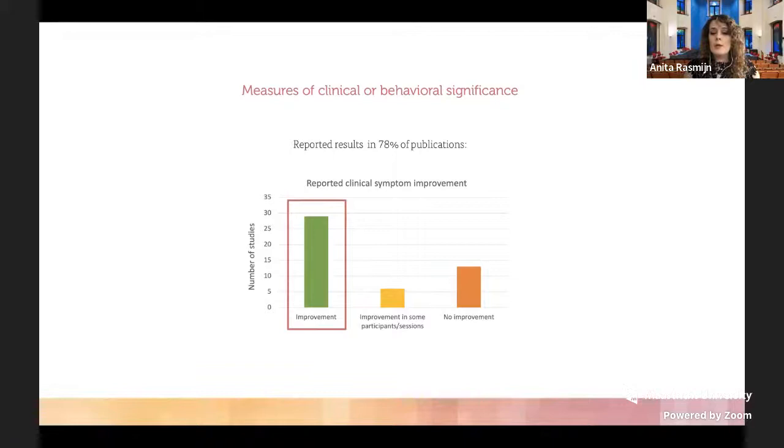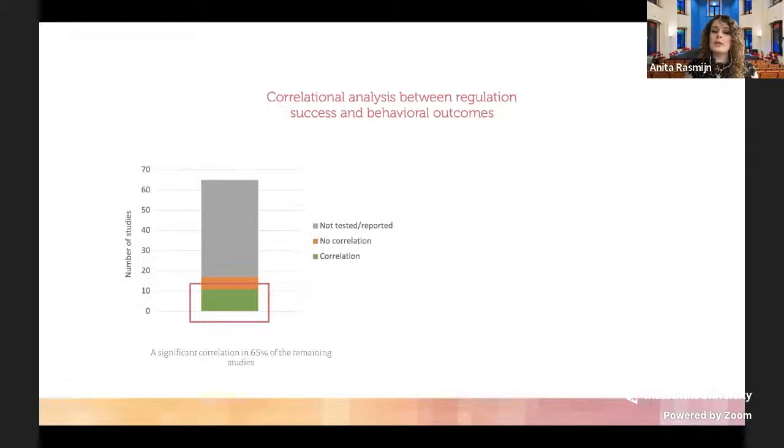In order to check that, we looked at the third point, and that is the correlation analysis between regulation success and behavioral outcomes. So in the studies that indeed included a correlation analysis, about 2/3 of them, again, report a positive correlation. In practice, this means that the participants who could gain good control over the selected brain area and perform better than, for example, the rest of the participants also experienced stronger symptom improvement.